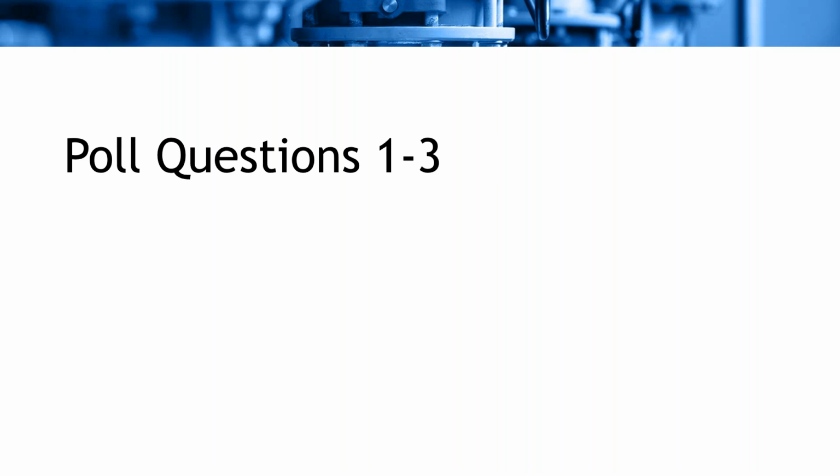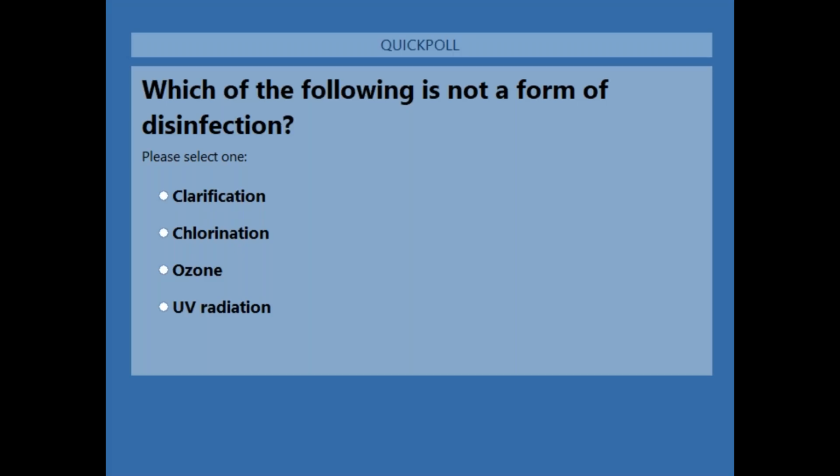Third poll. Which of the following is not a form of disinfection? Clarification, chlorination, ozone, or UV radiation? Get those answers in. We'll be closing this poll in 3, 2, 1.